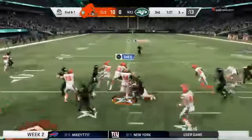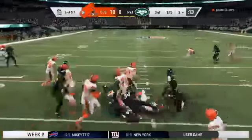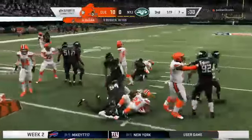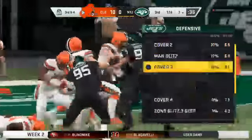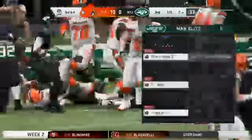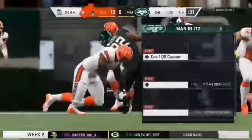They run it again with Chubb. So he got free of one tackle but couldn't do a whole lot else. 4 yards on the pickup there as it'll leave him with a third and about 4 more for a first.